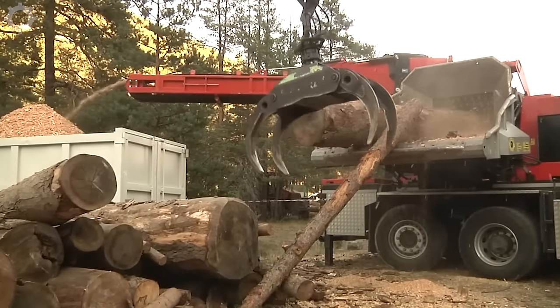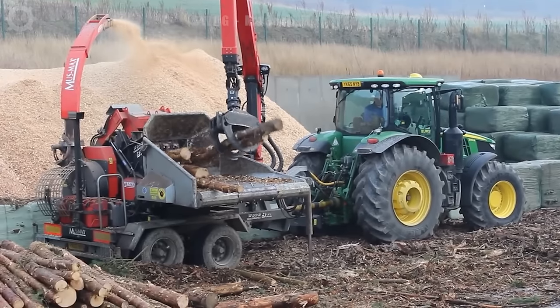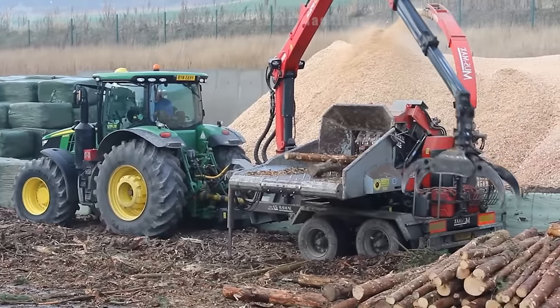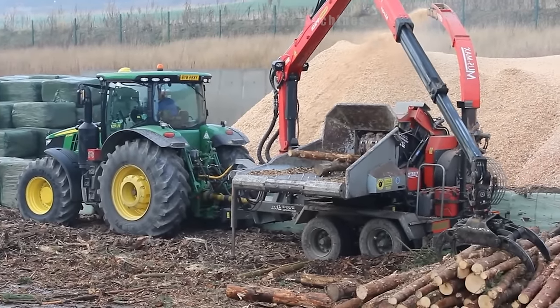With just one machine, a large tree is crushed into small pieces. The machine is designed with large and sturdy grinding teeth that can destroy large and small logs with incredible productivity.